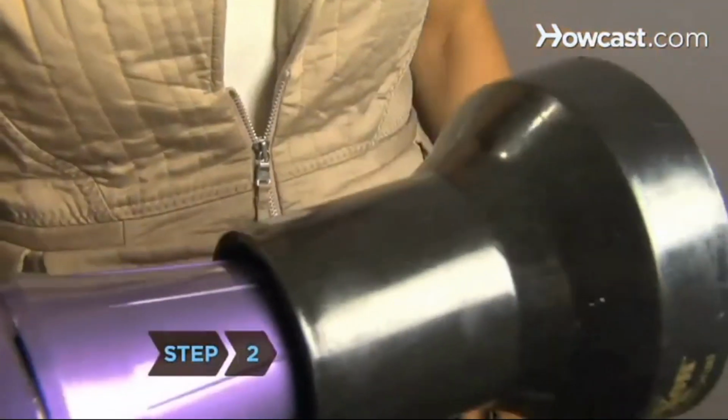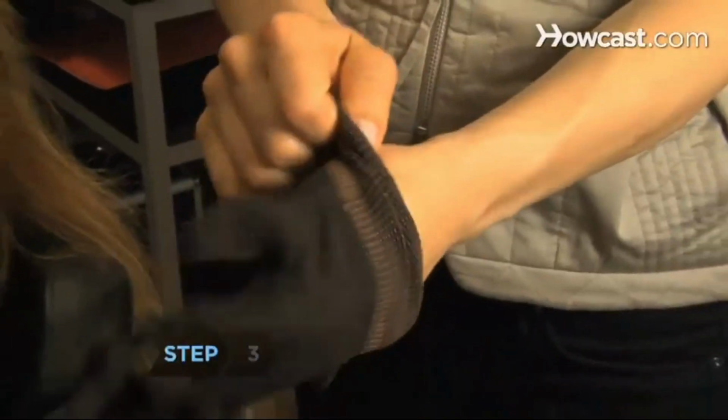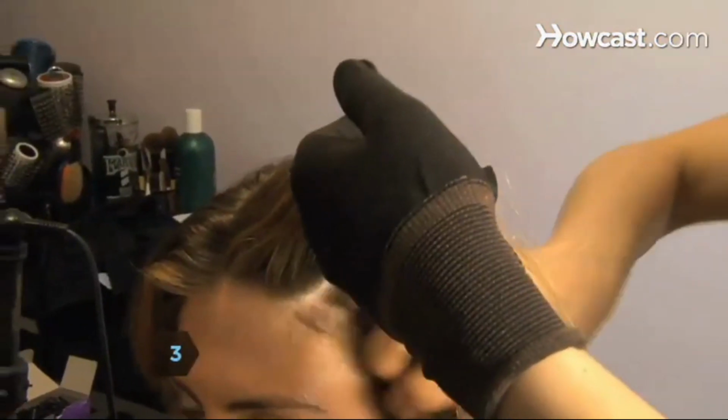Step 2. Using a diffuser attachment, blow dry your hair while bending forward. Drying it upside down creates volume at the roots. Step 3. Find your natural part.